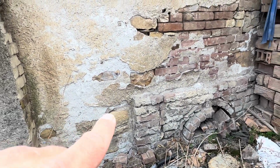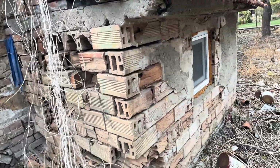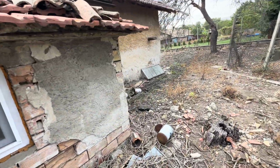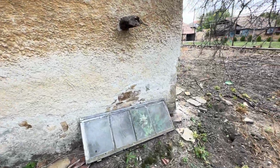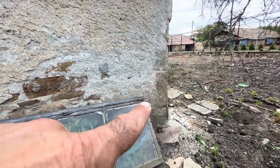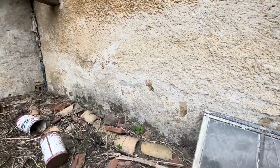The house is bricks and stones. You can see it's good at the back. I'm going to show you this side as well, so you can be confirmed that it's a really strong structure house. Stones on the corner at the back. You see plastered stones, but it's in good condition.